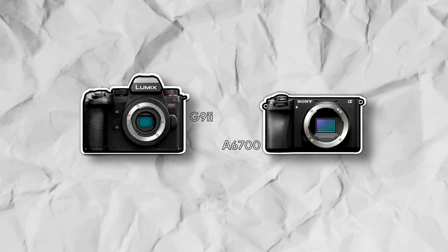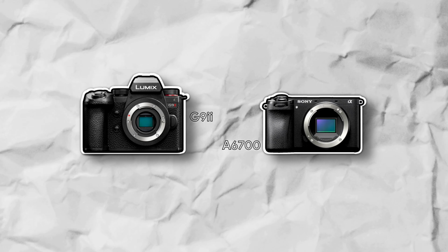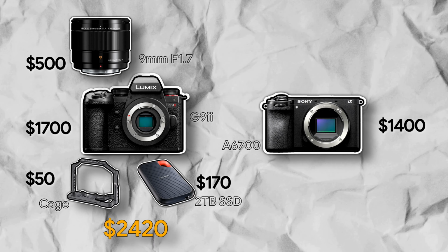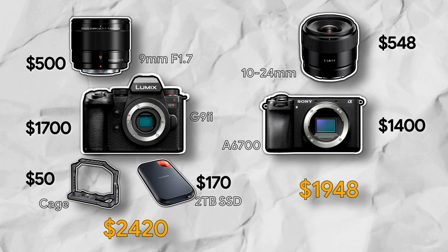Price. Let's say that you do all these to get the maximum output from the G9ii, spending $1,700 for the body, a 2TB SSD for $170, a cage for $50, and a lens for $500, to a total sum of $2,420. Is the image quality any better than the Sony A6700 system, which costs $1,400 for the body, $548 for the lens, to a sum total of $1,948? Let's check it out.